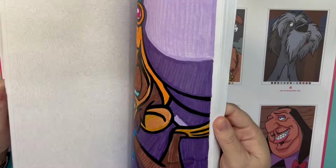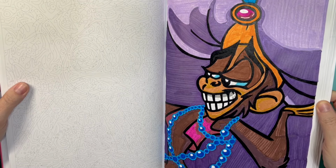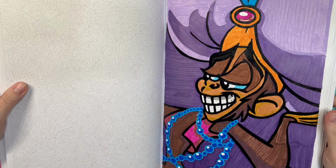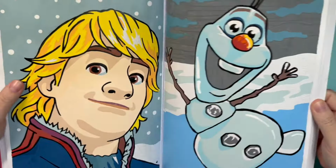Those are markers. This one I was a paint. This was with Artix paint. You can see they're streaky and they are transparent.